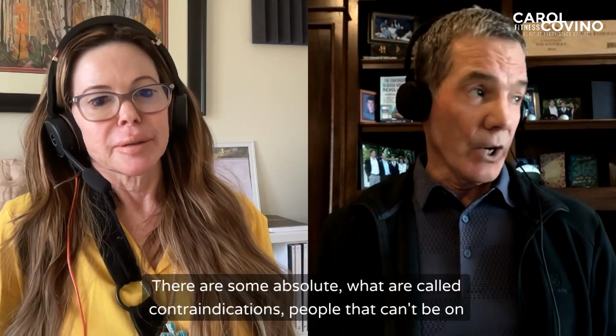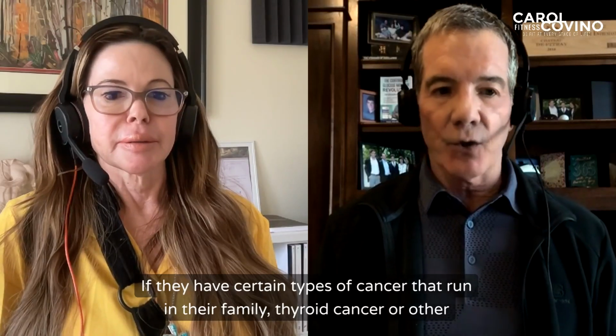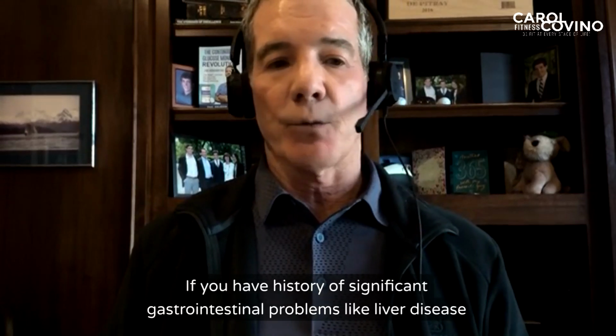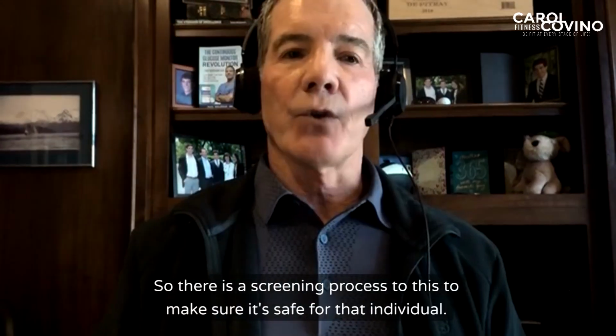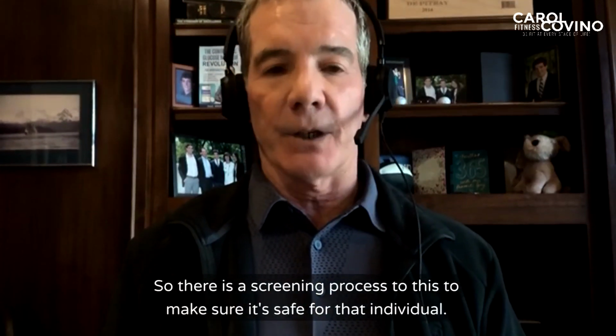There are some absolute what are called contraindications, people that can't be on the medicine if they have certain types of cancer that run in their family, thyroid cancer or other types of cancer. If you have a history of significant gastrointestinal problems like liver disease or pancreatitis, then the medication should be avoided as well. So there is a screening process to this to make sure it's safe for that individual.